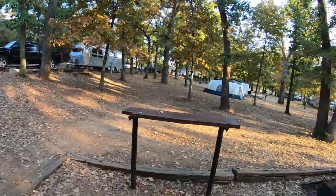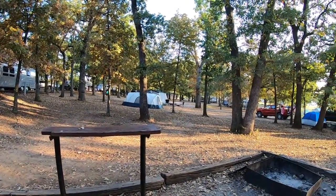Morning. Caney Creek Campground, Caney Creek Recreation Area, Lake Texoma. We're done here. Ready to head back to the house. In recap, this is a really pretty setting, but it's really crowded.